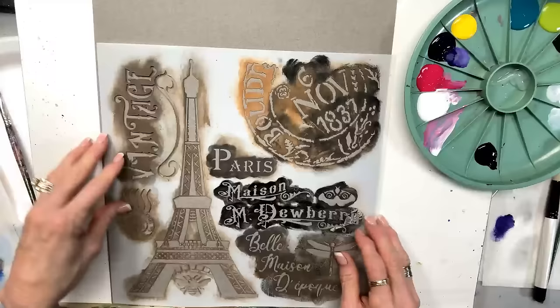All right, and we can put some yellow in here. Yellow's kind of transparent, so it goes in here easy too. Okay.